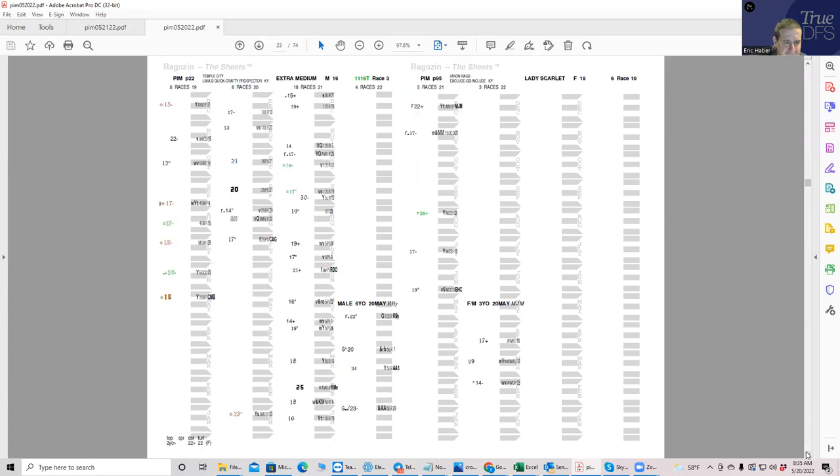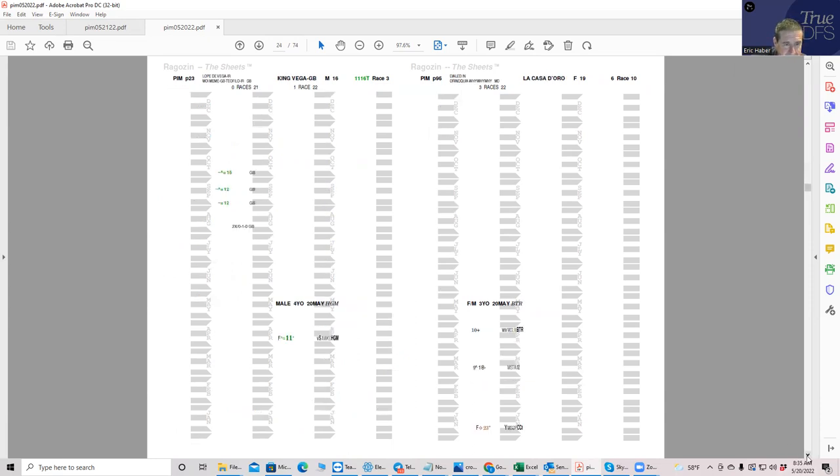Let's see what else there is here. So yeah, this is my type of thing. So Lady Scarlet, same deal. Remember that last race we talked about? It had a 17 and then a 14, then it ran a 9. And then it bounced like it's supposed to. So if this thing moved forward again, it's totally live here to run another 9, which wins this race, probably.